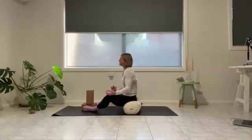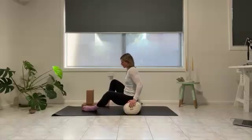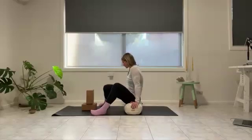So we'll place our hands just down on the bolster and let's slide the feet to the mat, taking your feet as wide as the mat and just allowing here your knees to drop to the left. Knees drop to the left. Yeah, a little windscreen wiper there. And then knees drop to the right.